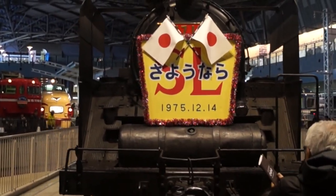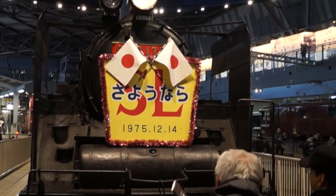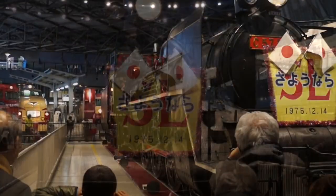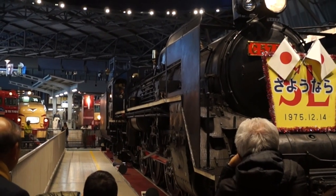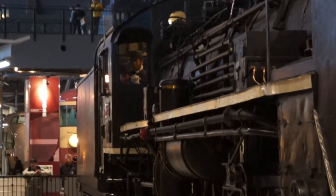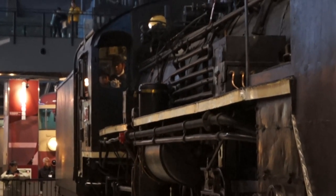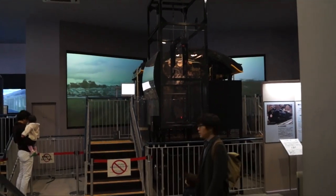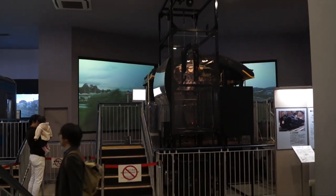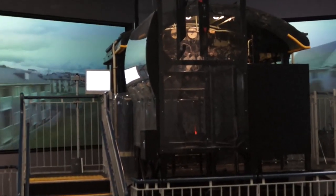And yet, just like in the States, nostalgia for the steam era is large and deep. In fact, at this museum, one of the more popular attractions was a train simulator where you could pay a little bit to get behind the wheel, or levers, of a giant steam locomotive, just like the one you see here. Almost as popular are the Shinkansen and electric train simulators.